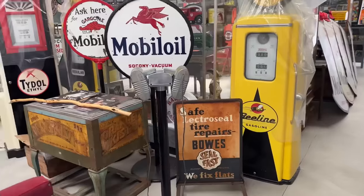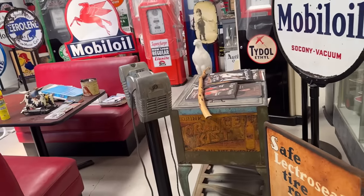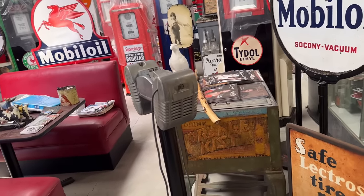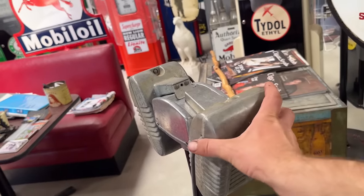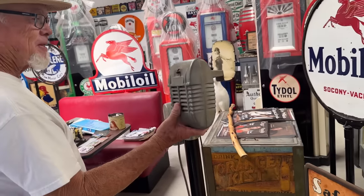These are drive-in movie theater speakers, huh? Yeah, I just found those in Deming. Before you tuned in on your radio station, every single bay would have a speaker you'd put in your window and roll the window up. And this was the volume knob, I'm guessing. You'd hook that on your window. That is cool.